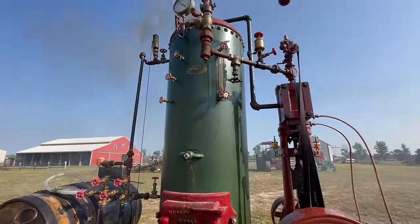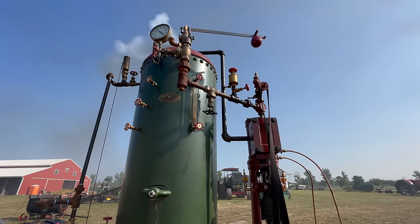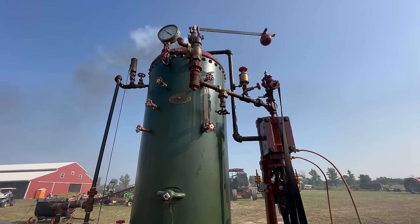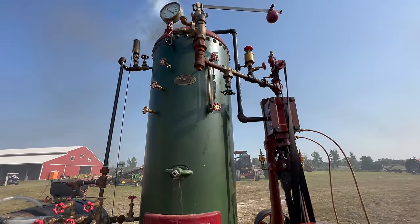The governor, I found of all places, eBay. And it happens to be the right model, right year governor, dated June 20th, 1893. The oiler, once I found that picture, I knew what oiler it needed. And I was able to find that in your store. So piece by piece, this is pretty much as it looked when it was brand new in 1894.